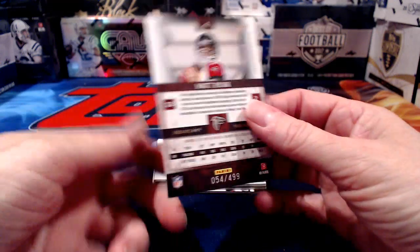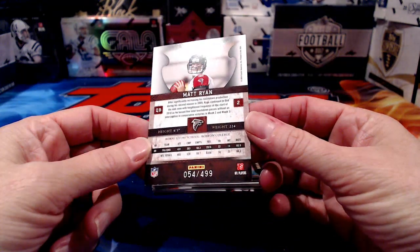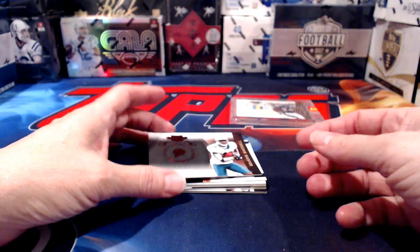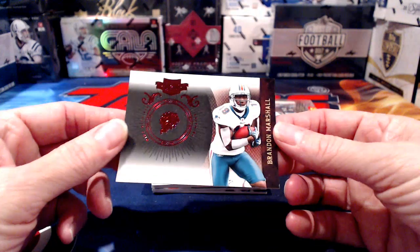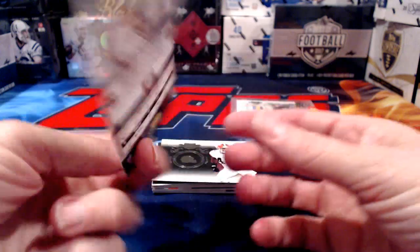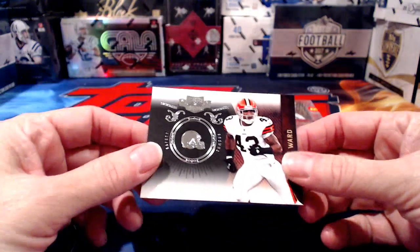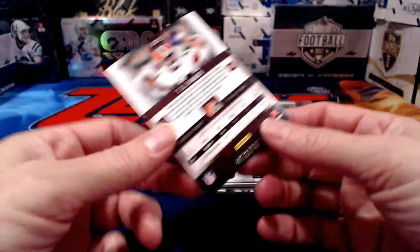Matt Ryan for the Falcons to 499. All of our cards in 2010 Plates and Patches will be numbered, even our base cards. Brandon Marshall to 499 for the Dolphins. TJ Ward for the Browns to 100.